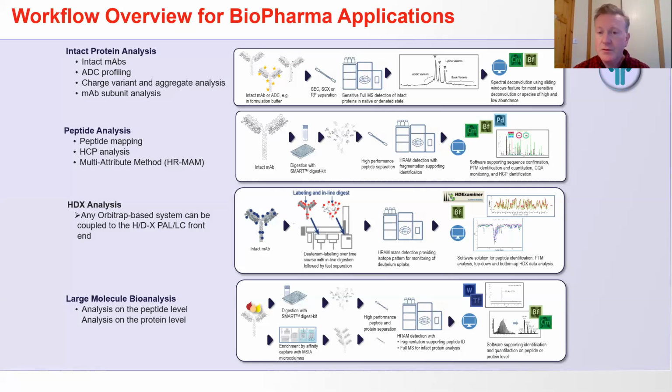You can then also take the molecule and break it up with enzymes and look at the individual components and really zoom in and look for specific modifications that might have happened through the production process or perhaps during the storage. And this is peptide analysis, so peptide mapping.